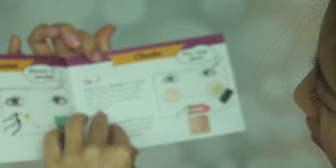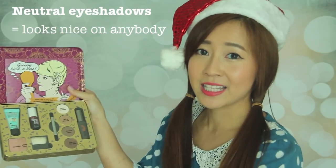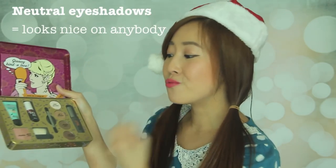And also comes with a book right here. And inside this book, it explains what each of the products does. It shows you how to do a day look and also a night look. Because it's neutral colors, it's very wearable. Like anybody could wear this.